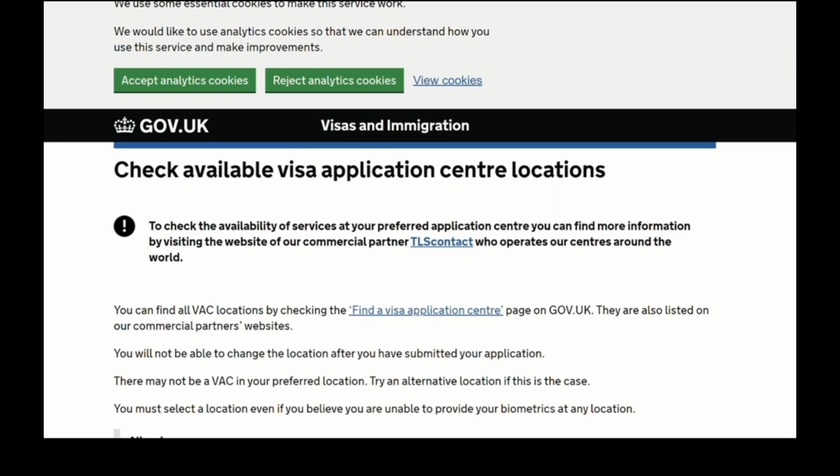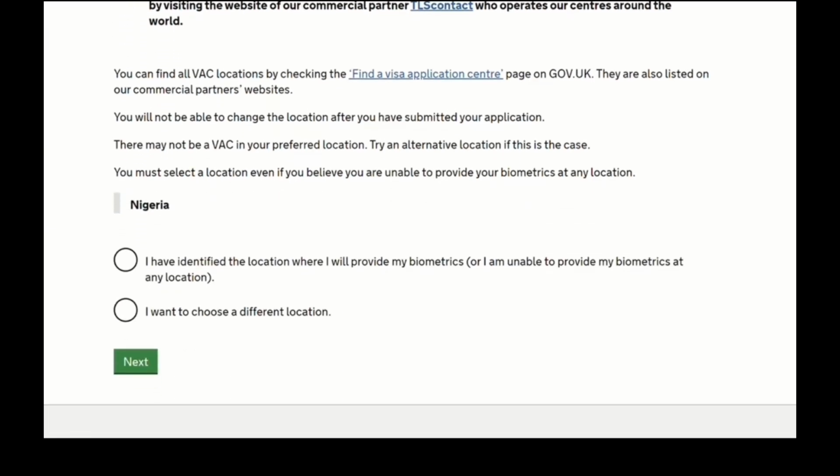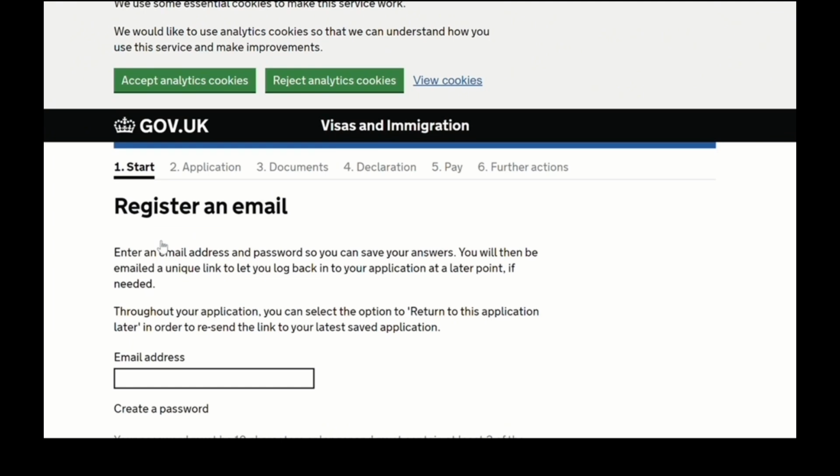So the next page is check available visa application center locations. So I clicked on the button. I have identified the location where I will provide my biometrics. On the next page, just read everything there and click on apply now.